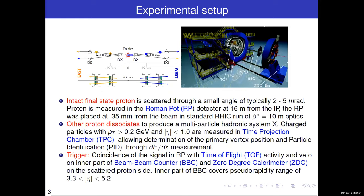The experimental setup is shown on this diagram. The intact protons in the final state are scattered through a very small angle and measured in Roman pot detectors located about 16 meters from the interaction point. The other proton dissociates to produce a multiparticle system X. The charged particle tracks with pT greater than 0.2 and rapidity between plus and minus one are measured in the time projection chamber. Also, we can do particle identification through the specific energy loss of these particles in the TPC.